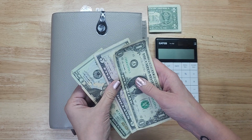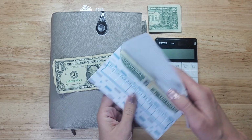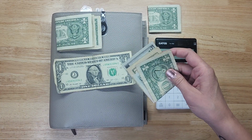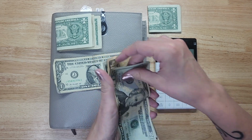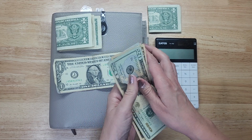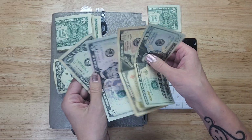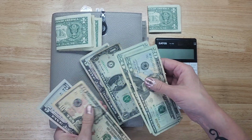And let's pull the envelope here. This was from food, and this was from gas. This is the leftover that we've been collecting at the end of every week. During this month, after we spent the money during the week, if we had any leftover, we just popped it back in there, bent different ways so that I knew what was what. And now we're just going to combine it all.